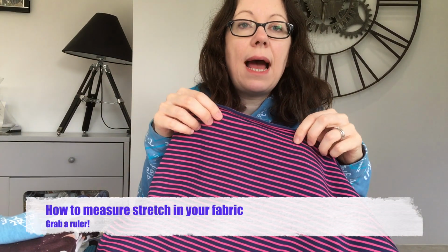When we talk about stretch, we'll often talk about two-way stretch and four-way stretch. So four-way stretch means you can pull it in this direction and this direction, and they've both got a really good stretch to them. We measure stretch in percentage, and that means how much extra it stretches and then recovers back to its original state. How you measure that is either by asking before you buy, and Caboodle Textiles Facebook page is a really good place to get more information if you want to check out something before you're going to buy it, but you can also measure it at home.